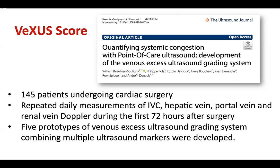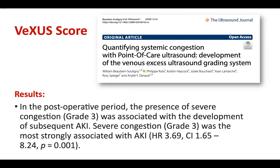parameters with color Doppler, 2D color Doppler and pulse wave Doppler, starting with the IVC as the gateway for assessment, followed by the hepatic vein, the portal vein, and the renal vein. And they developed several prototypes of systemic venous congestion.